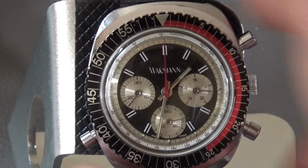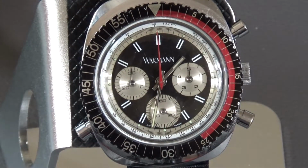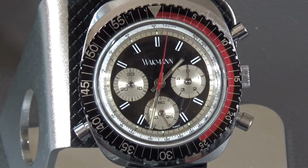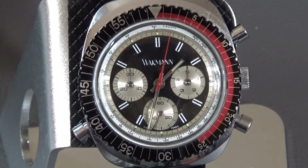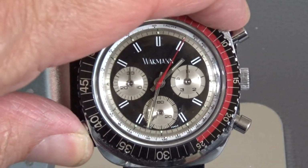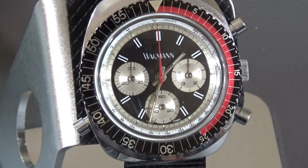See, so for example, if I hit the, there we go. You see, now it's all reset. I hit the start, it goes off. I hit the flyback button, it flies back. And now if I hit the stop in here, oh, got to hit the flyback button, and then this would actually reset the totalizers.